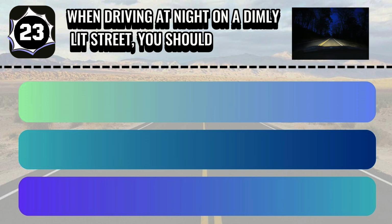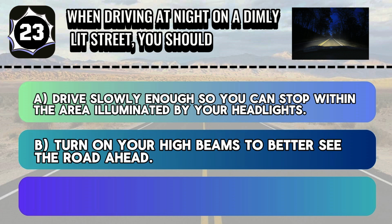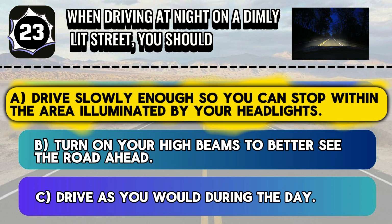When driving at night on a dimly lit street, you should A. drive slowly enough so you can stop within the area illuminated by your headlights. B. turn on your high beams to better see the road ahead. C. drive as you would during the day. Correct answer A. drive slowly enough so you can stop within the area illuminated by your headlights.